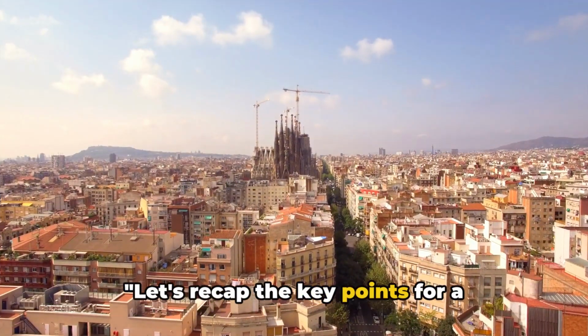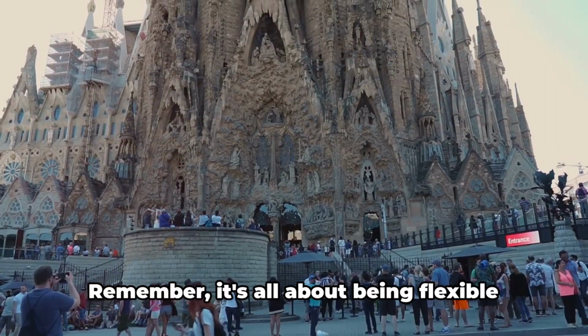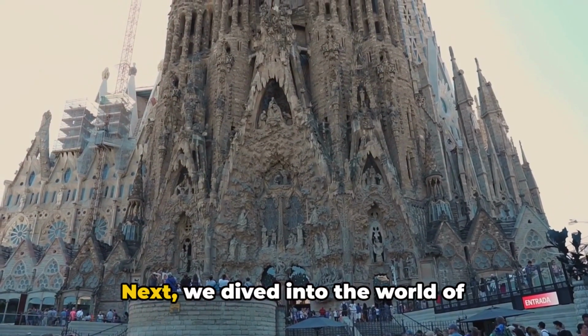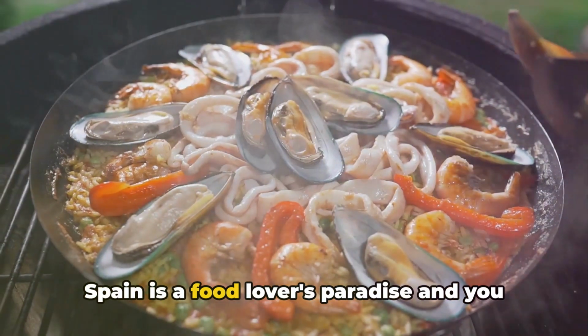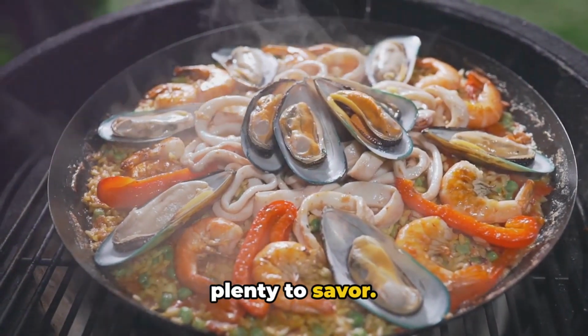Let's recap the key points for a budget-friendly Spanish adventure. Our journey began with the art of finding cheap flights and accommodations. Remember, it's all about being flexible with your travel dates and doing your research to find the best deals. Next, we dived into the world of budget-friendly eats and drinks. Spain is a food lover's paradise, and you can enjoy it without breaking the bank. From tapas bars to local markets, there's plenty to savor.